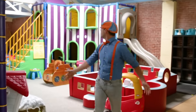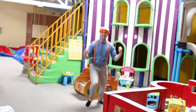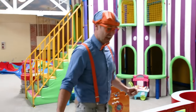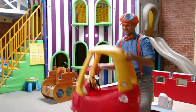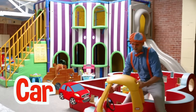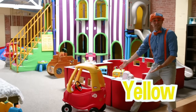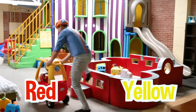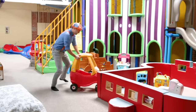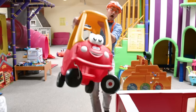Whoa! This place is so colorful! I love playing around here! Oh! This is pretty colorful. Ring, ring. Look at this car. This car is the color yellow and the color red. Here we go. Ring, ring. Whoa.